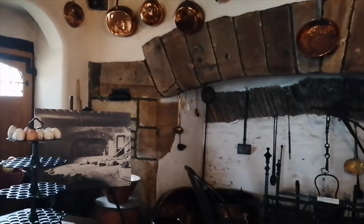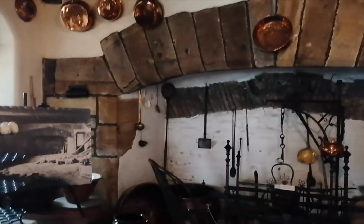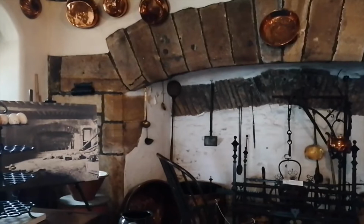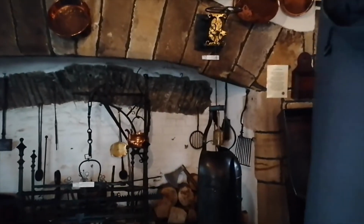We are at the bottom of the Peel Tower here, but this is more like a kitchen. Yeah, it's I think 17th century by the looks of things. You've got your pots, pans, you've got your fancy stove there, your meat and everything, your little pots for collecting water and everything. It's a 10th century helmet, so this is what they would have worn about 1,000 years ago now.